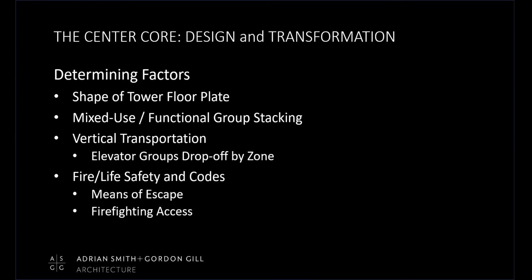So what are the determining factors in this kind of design and transformation of the core? It starts with the shape of the tower floor plate and the massing of the building. Then the next element you need to think about is the mixed use, the functional group stacking of the building. The vertical transportation then is tied to the functional group stacking, and then everything that we do in the core goes back to fire and life safety, means of escape and firefighting access.